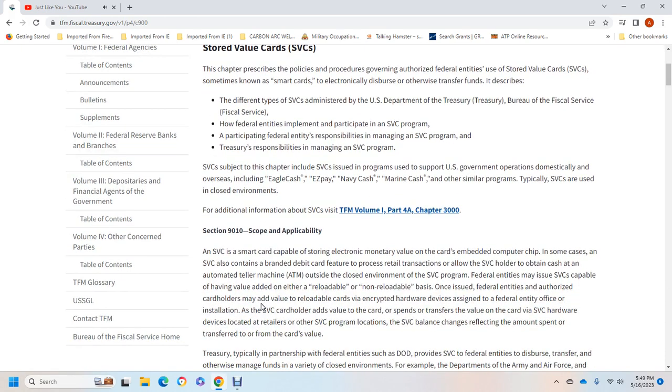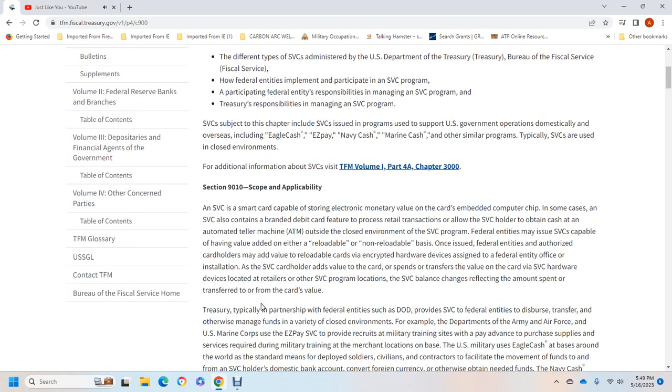Section 9010, scope and applicability. A stored value card is a smart card capable of storing electronically monetary value. The cards are embedded with a computer chip. Some stored value cards contain a branded debit or credit feature for processing retail transactions, allowing the stored value card holder to obtain cash at a monetary machine outside of the closed environment of the stored value card program.